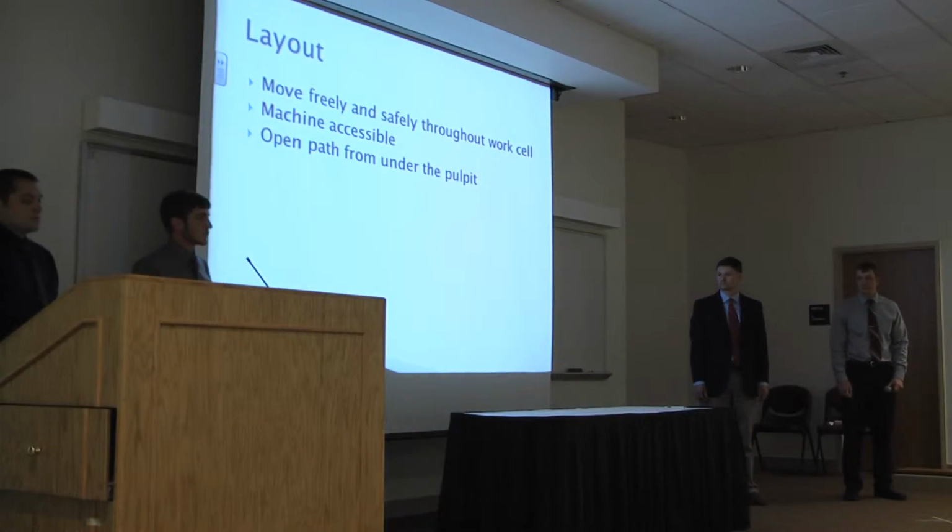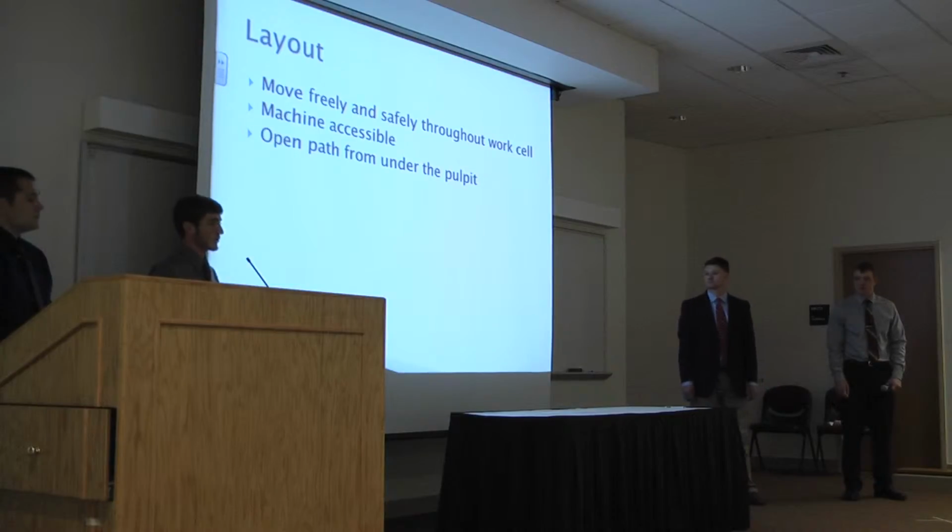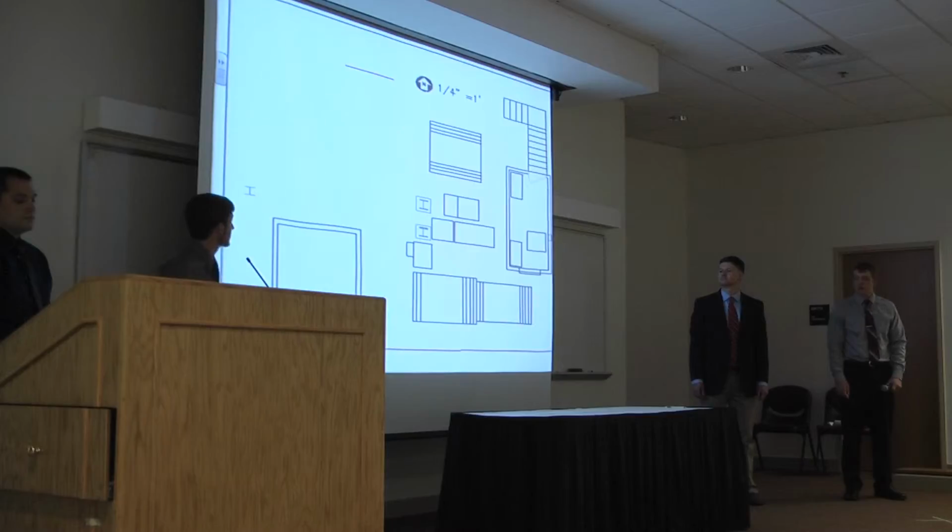The other area is the actual layout of the work cell. Obviously the goal is to move freely and safely throughout the work cell and keep everyone out of harm's way and moving efficiently. We want to leave everything in the work cell accessible, meaning overhead cranes, pallet jacks, or fork trucks, so that nothing has to be moved to get to anything else. And also leave an open path underneath the pulpit so personnel can move in and out from the AC and DC sides of the test cell.